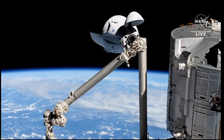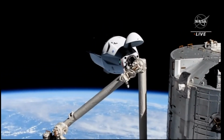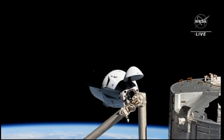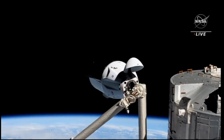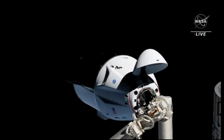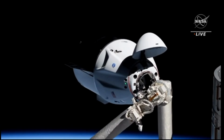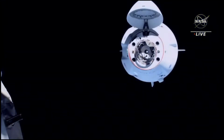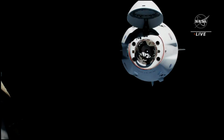You can see this camera moving around. Again, this is controlled from the ground from Mission Control Houston. And they're maneuvering this camera around so we can just get a more detailed view of the Crew 2 Dragon Endeavour patiently waiting to dock to the International Space Station. About to dock to the forward end of the International Space Station for the second time. And Station and Endeavour on the big loop.